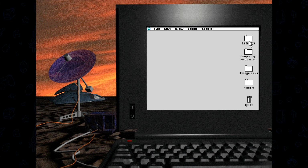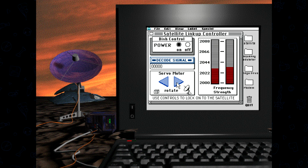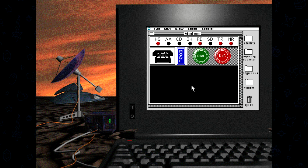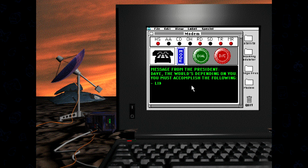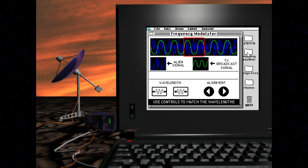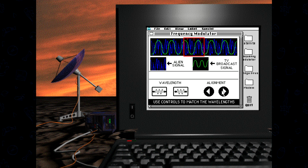Amazing. This game has 4 parts, so it's like 4 mini-games all in one. In this game, David has got to align the satellite, adjust the carrier wave signal, and then upload the virus, and then help Steve take off. What I like about this game is at any point you can ring up your mates and they'll give you some help over the phone, which is brilliant. Adjusting the carrier wave took absolutely ages, but the other puzzles are all pretty straightforward.